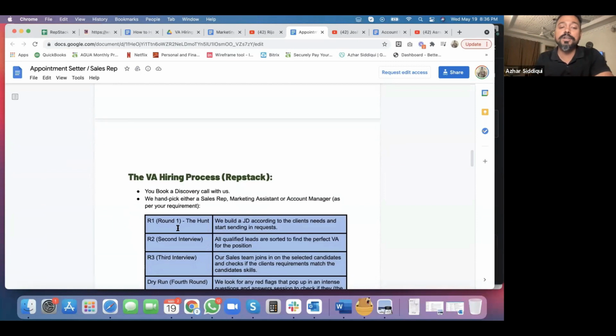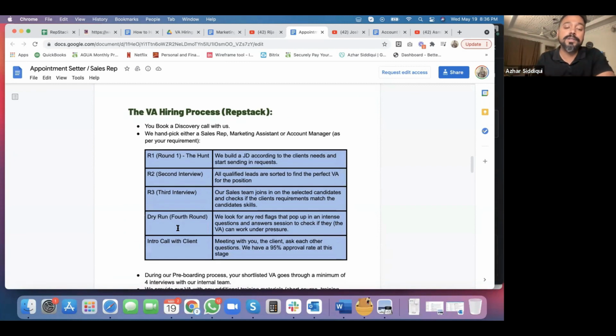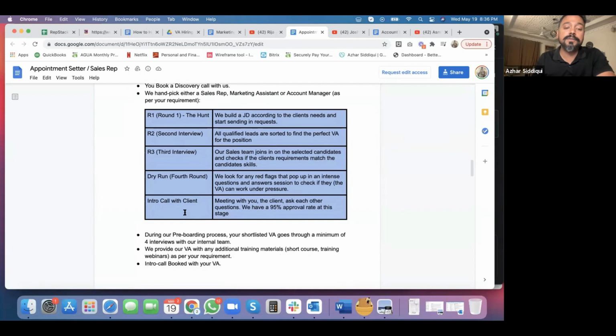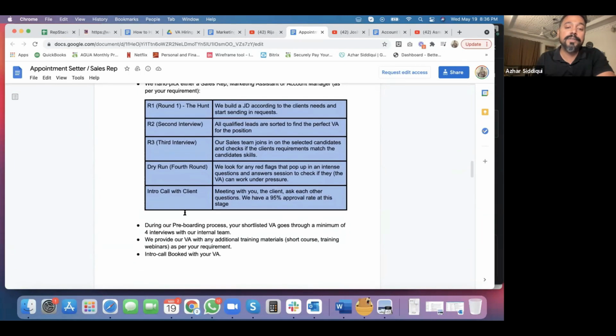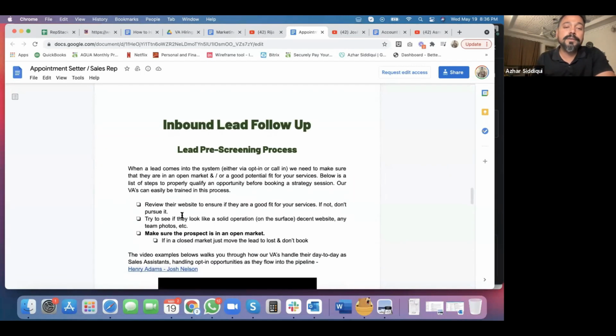As agency owners, you won't have to worry about going back to marketing and then sales and then being an account manager. Our hiring process for RepStack is very similar in this. We have this 4 interview process and then the client interview. So we'll talk a little bit more about this stuff.